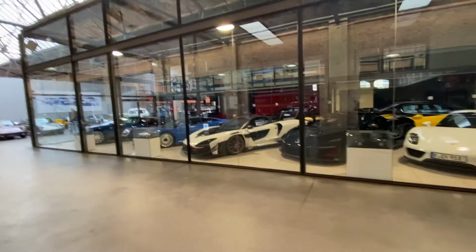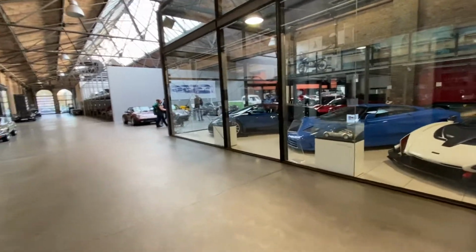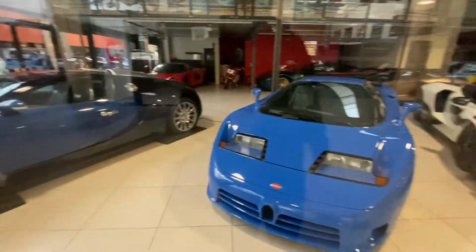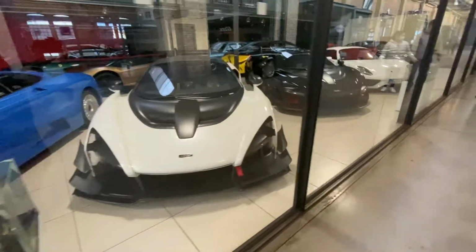This is a supercar dealer, and they've got a Bugatti, I can't remember what they're called, E11 or something. Yeah, this is very high end. It's a Veyron, McLaren.